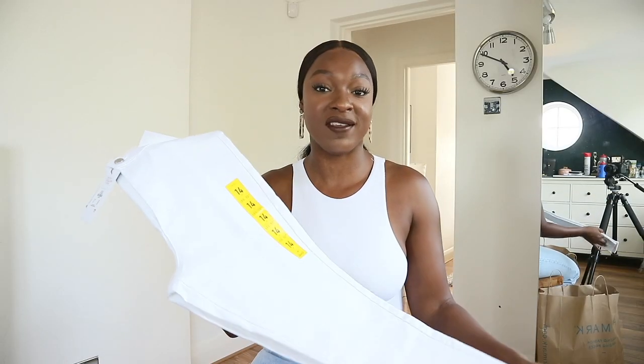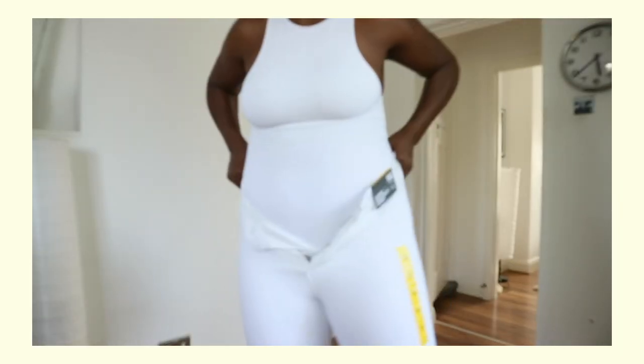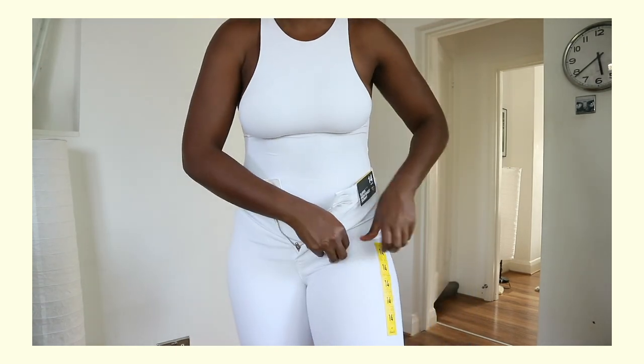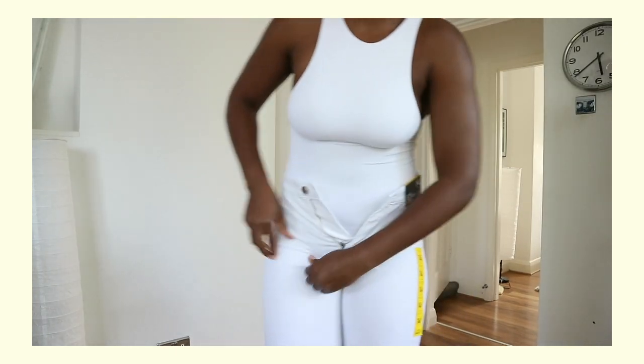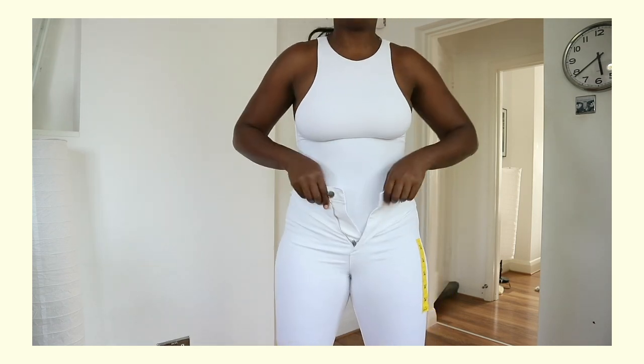I got a pair of white skinny jeans because I don't own any, and this summer I want to try and incorporate white jeans into my wardrobe. I just thought it'd be nice to get some white skinny jeans, literally £10, size 14, you know the vibe. This is just to show you the jeans. This is not a styling video because I would not wear a white bodysuit with white jeans.